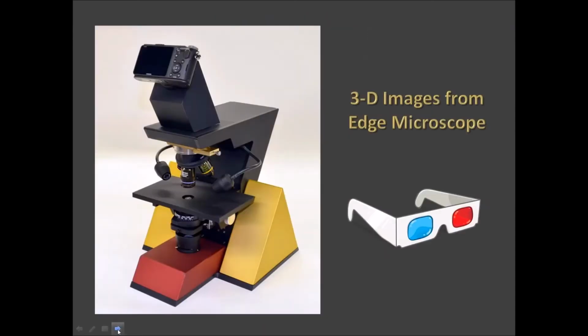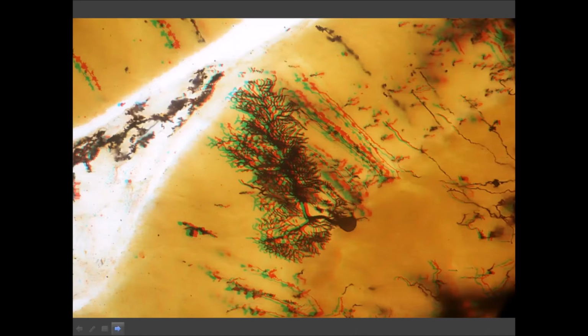So I want to give you a little tour of what the images look like in 3D. If you put on your 3D glasses now, I want to show you the added information that you get. Here is a single Purkinje cell taken from the cerebellum of the brain. You can see the cell body just here. And these are all the dendrites. There's 1,000 dendrites or so. And these are all the connections you made with other cells. And then one output through this little axon here. And you can see the whole thing in 3D very, very nicely and very easily. You could not see this with a regular microscope.